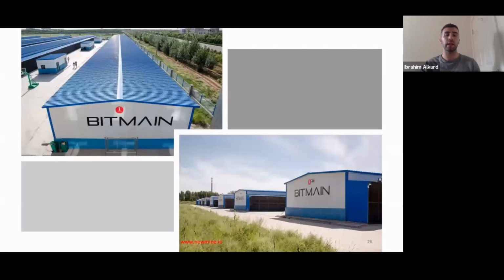This is a large-scale mining operation that Bitmain has deployed pretty recently in North America, and you can see how big these data centers go. So essentially, in that data center, you've got thousands and thousands of machines mining around the clock and generating as many Bitcoins as they possibly can.